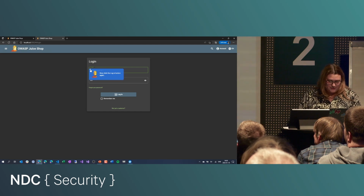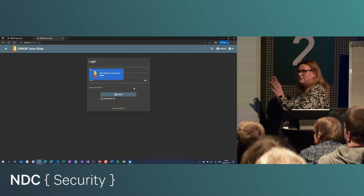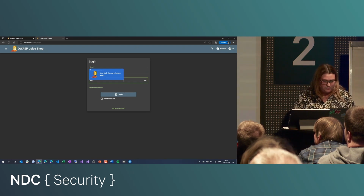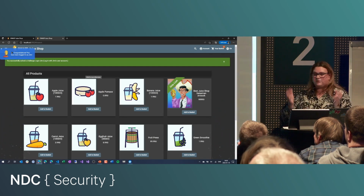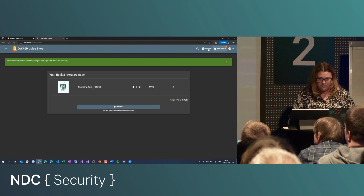So closing the SQL statement and then just commenting out the rest. That's what we are doing. So we don't need a valid password now, hopefully, and try to log in. And we managed to log in. So that's our next challenge that we were able to do. We are now logged in as Jim.